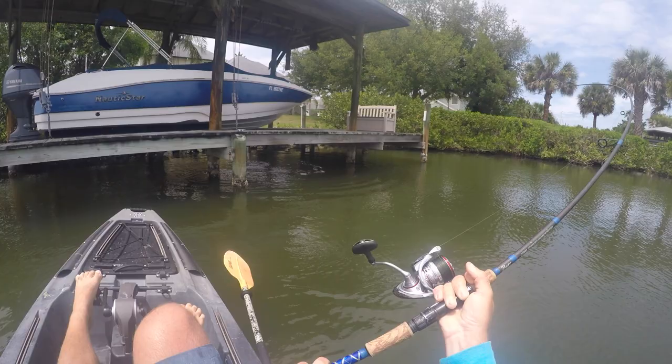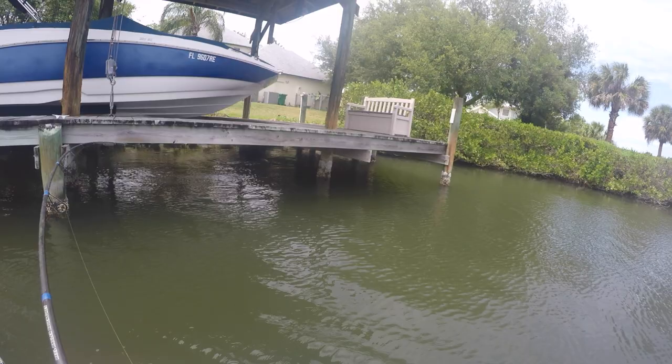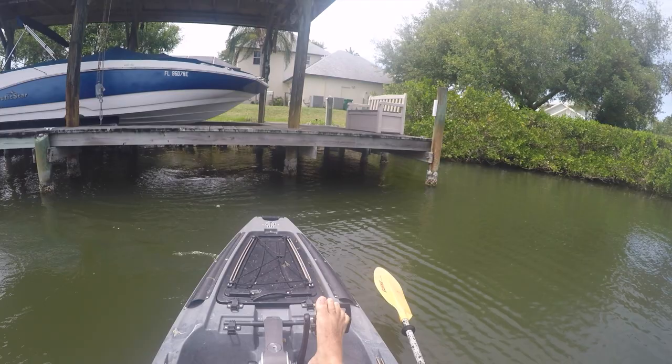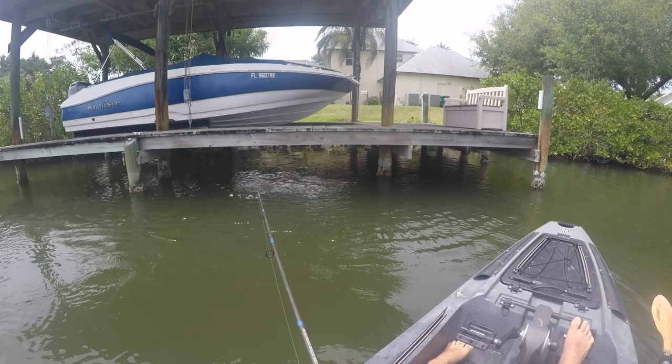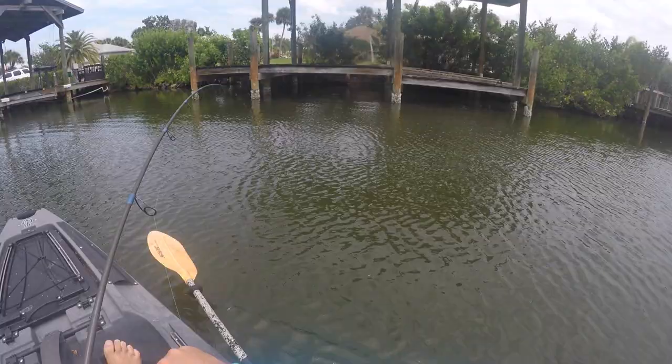Get out. That's a red. Oh yeah, that's a red. No. Come on, get on out. Yeah, that's a red. Good red, too. This is a good redfish.